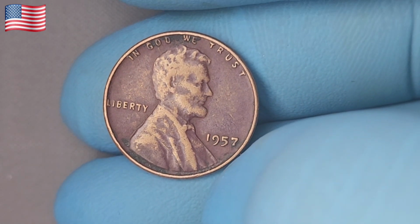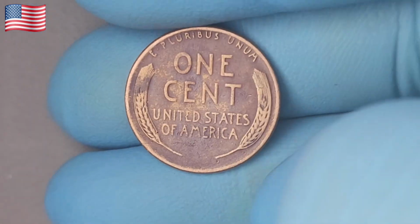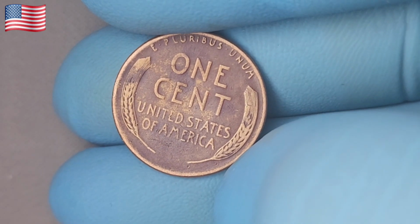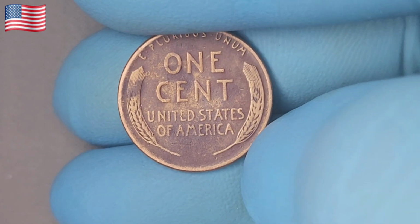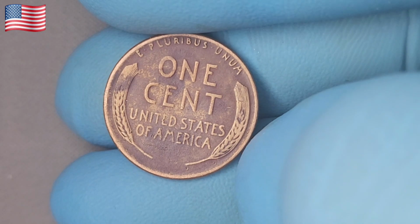But here's the fun part. What makes this coin truly special isn't just when or where it was made, it's what went wrong. Let's talk about errors and how to spot them. One of the most exciting things to look for in a 1957 penny is a doubled die obverse.